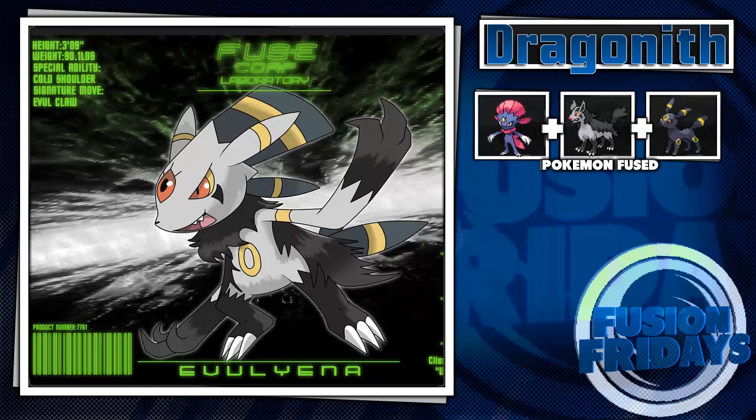Solid dark type. And I think it should just get a move like Beat Up, but that just does it for the Mightyena and Umbreon that are inside of it, if that makes any sense. It kind of sounds naughty if you think about it. And it's only like 3'9", so it's kind of short.